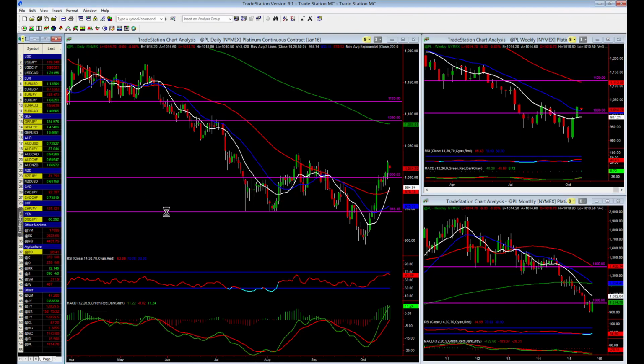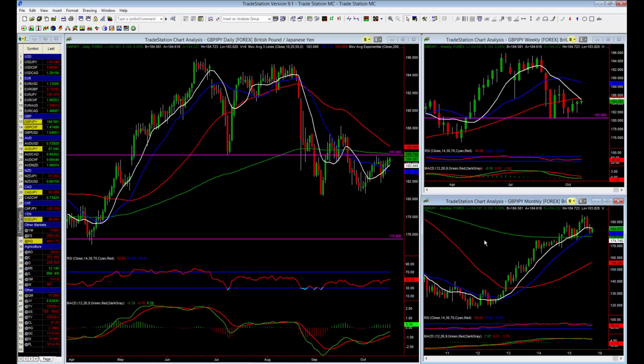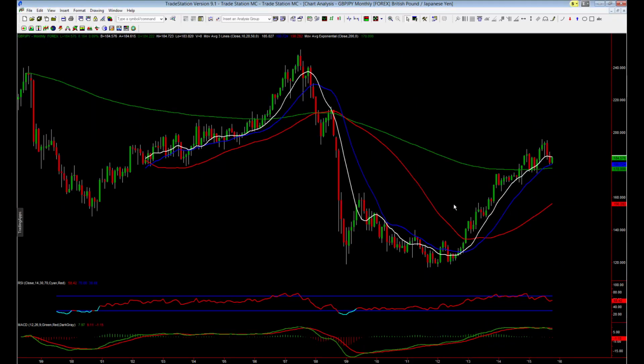Now, as currency markets, one of the markets that I quite like the look of here is the Great British Pound against the Japanese yen. So let me just show you what I'm looking at here. On this market, on the monthly chart, the market's in an uptrend. Got some bullish action this month here, a nice bullish candle in the moving average buy zone, in between the 10 and the 20 period moving average.